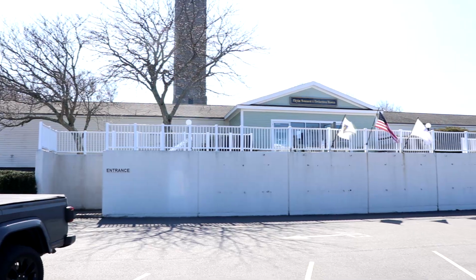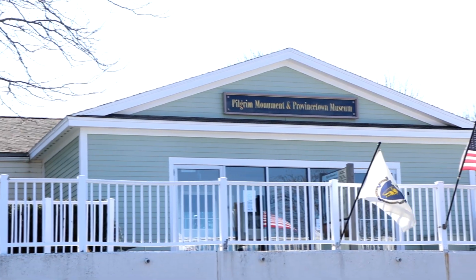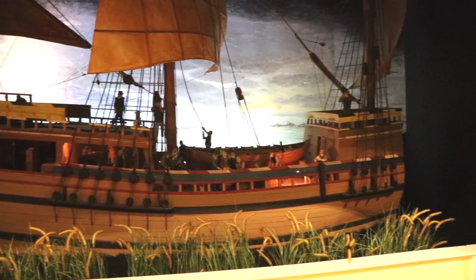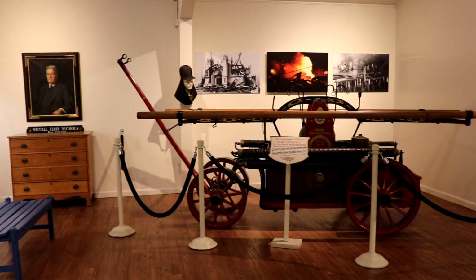And we made it all the way up to the top of the hill, and we have the Pilgrim Monument and the Provincetown Museum. The Pilgrim Monument itself is 252 feet tall, and it's a commemoration to the Pilgrims making their first landing here in Cape Cod before they eventually settled over in Plymouth, further to the west. It's also a great place to learn some great history about Provincetown and the area.